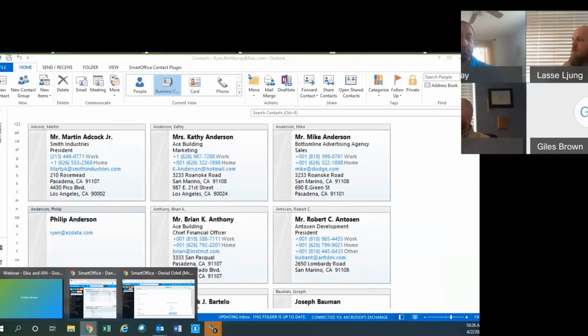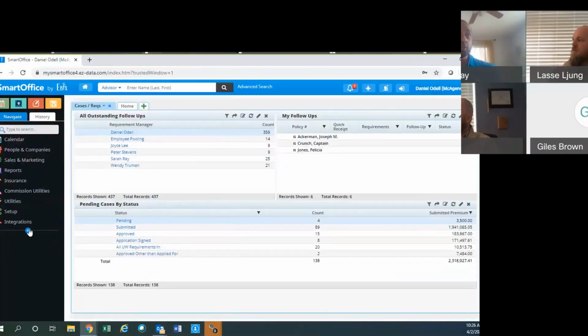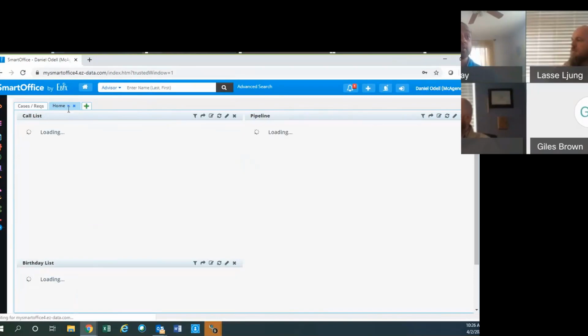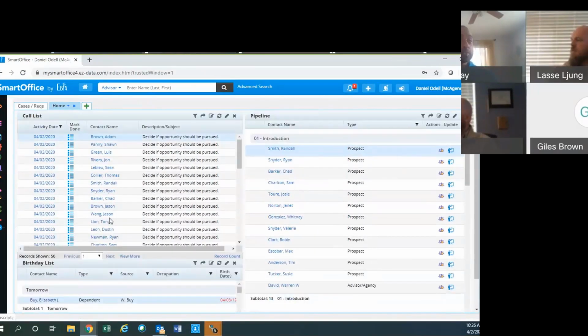So when I log into the full Smartoffice here, I'm just going to pull that up. One way that I showed you of using it was through Outlook. Another way entirely is by accessing Chrome. This is the general way of using Smartoffice. But when you first log in, again, we're covering a lot of ground here, so we want to make sure that when each user logs in, they get exactly what they need up front.